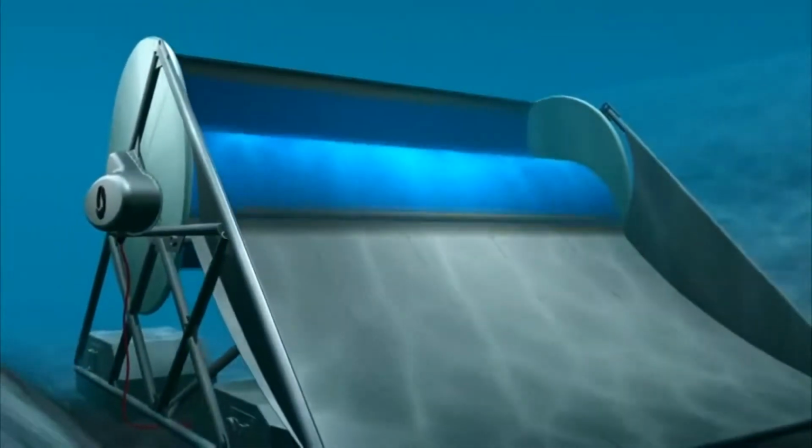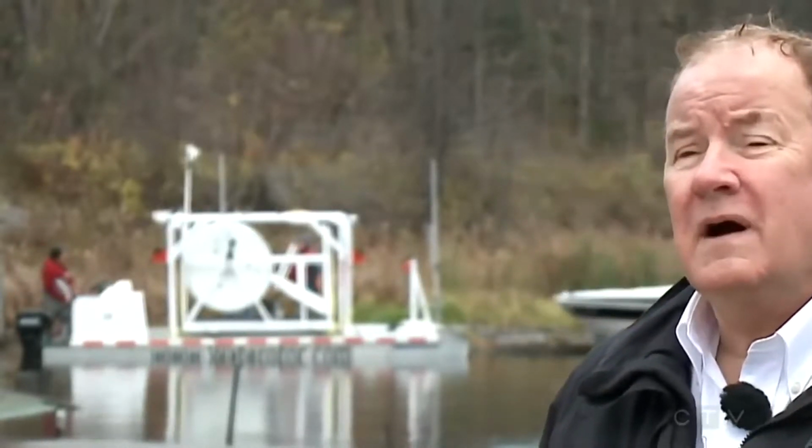The important thing to note is that 71% of this planet is moving water, and nobody is extracting energy from it on a larger commercial basis other than dams.